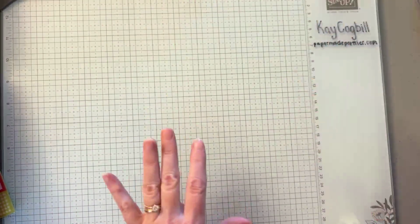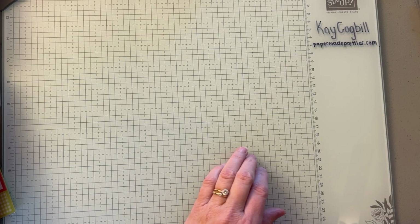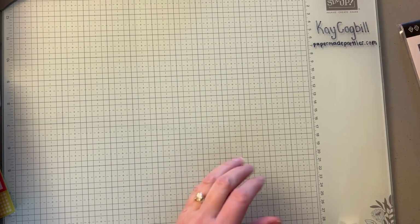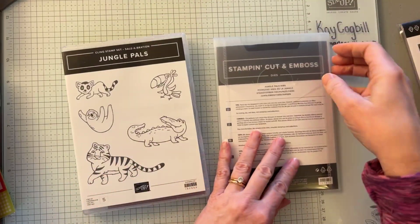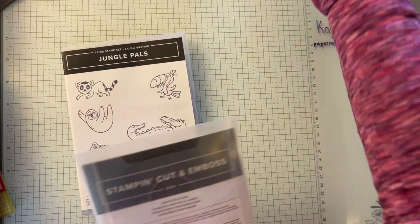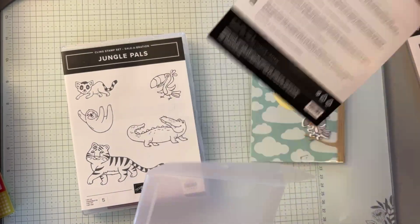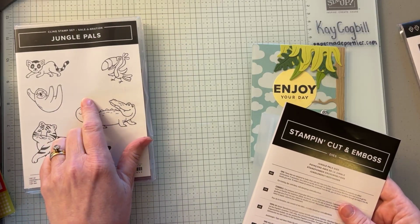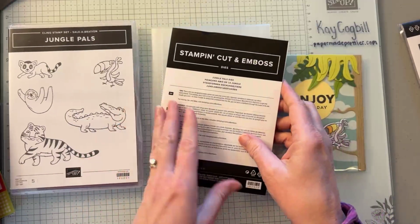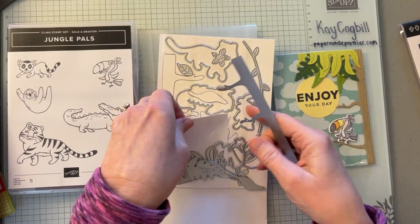Now, one of my favorites here is the Jungle Pals. And I don't have the stamp set. Oh, yes, I do. I lied. The Jungle Pals stamp set and Jungle Pals dies. Now, don't even think about getting the stamp set without the dies. The stamp set has cute little critters. It's free with a $50 purchase. And then the dies have a ton of cute little cutouts.